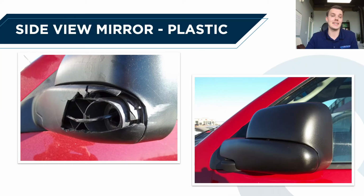So plastics. Mirrors often have holes from rocks or they hit something. The mirror in this picture wouldn't have been that expensive to replace, but some on big trucks have all sorts of mechanisms in them for heated mirrors. There might be cameras, lights, sensors. You don't want to have to replace that. So at New Creations, we can fix that and get it looking like new.